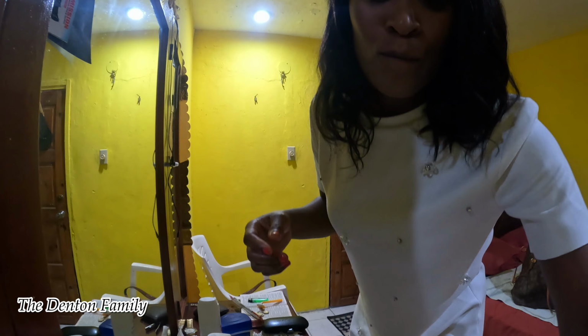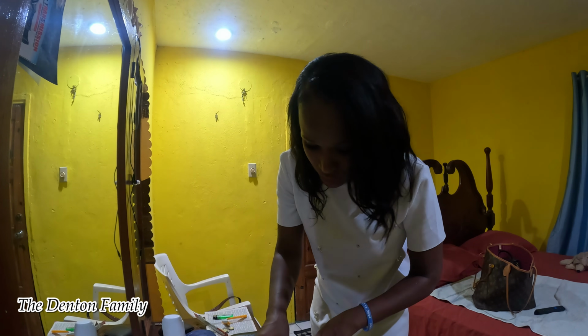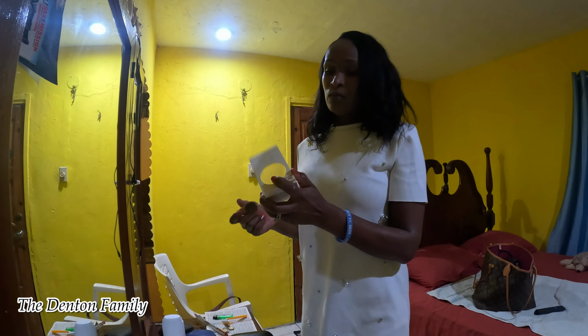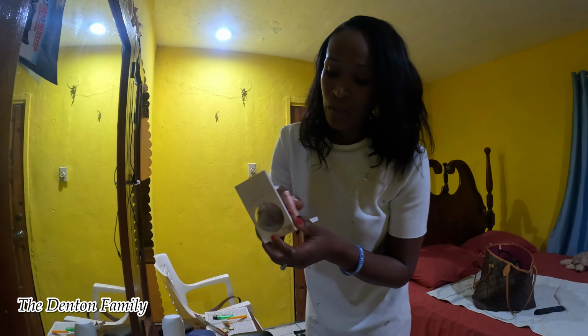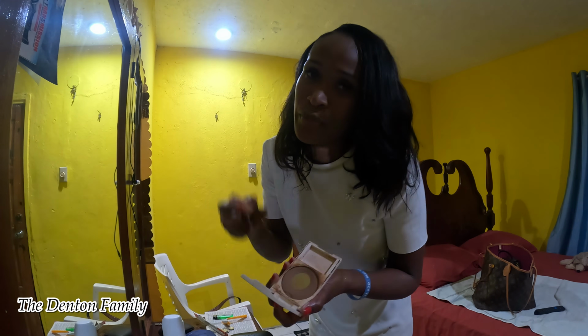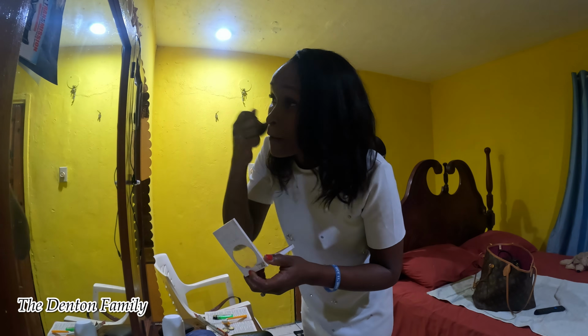Once my lashes and my eyebrows are done, and I have a little bit of concealer under my eyes and over my face, I feel like that's usually good enough. And I always put a little bit of the powder, pressed powder, I don't know what you call this, over the liquid. I always do that. I just dust a little bit all over my face.